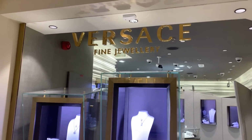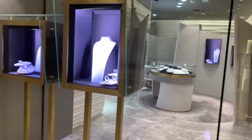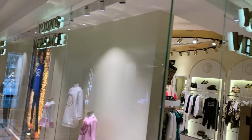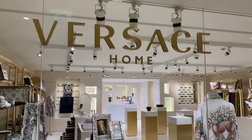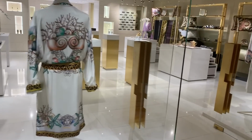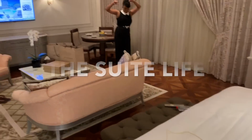They had the following stores in the hotel. They had the Versace Fine Jewelry Store, the Young Versace, and that's where you could purchase Versace's kids' clothing. And then it also had the Versace Home, where they sold all of the beautiful dinnerware collections, some of the home accessories, robes, and the drinkware.